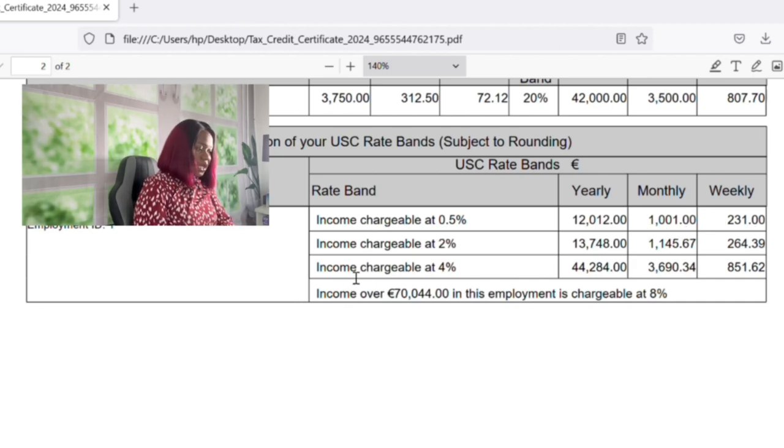And then income chargeable at 2% is from 13,748. So they're first going to charge 0.5% on the first 12,000 of income. And then the next one, which is the 2%, is going to be charged on 13,748. And then the rest, which is going to be charged at 4%, is going to be charged on 44,284, which is also yearly. And it says that all income over 70,044 in your employment is going to be charged at 8%.